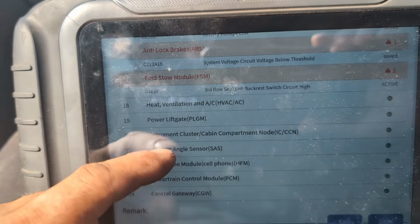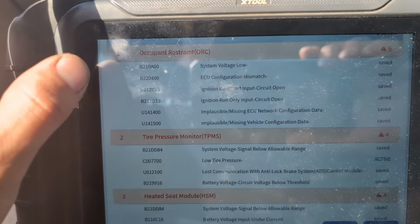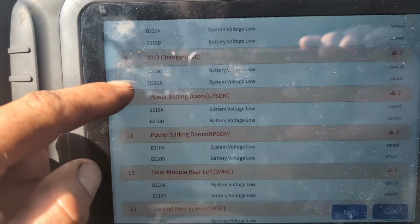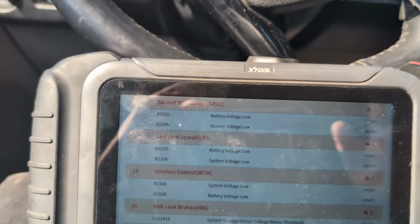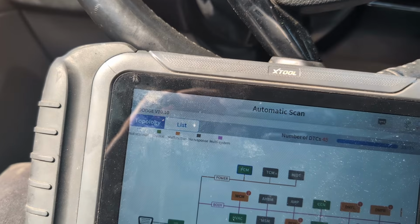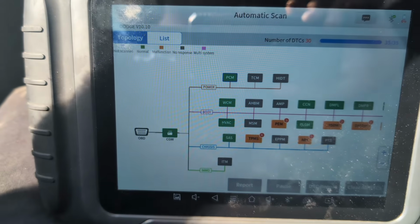So as of right now, central gateway and everything is good. Maybe this car was into an accident. It's very possible. Let's go for our battery low voltage and battery low voltage. So nothing there. So what we're gonna do is save all this. Ooh, that's a lot of mileage. We're gonna exit and clear out all these codes because most of them are in history anyway.